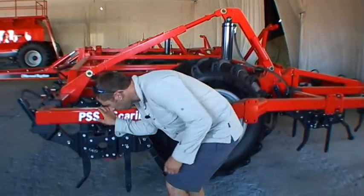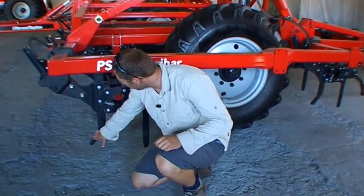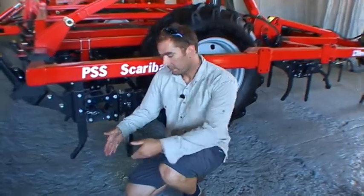So on this machine here, what happens is at the front goes a cutting blade, which gets lowered then into the dirt and digs the hole.